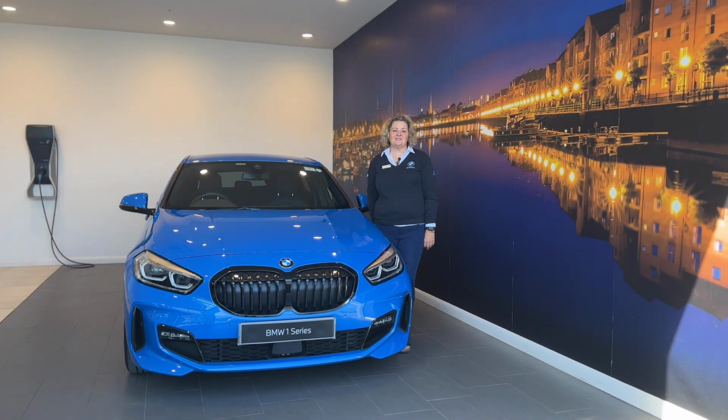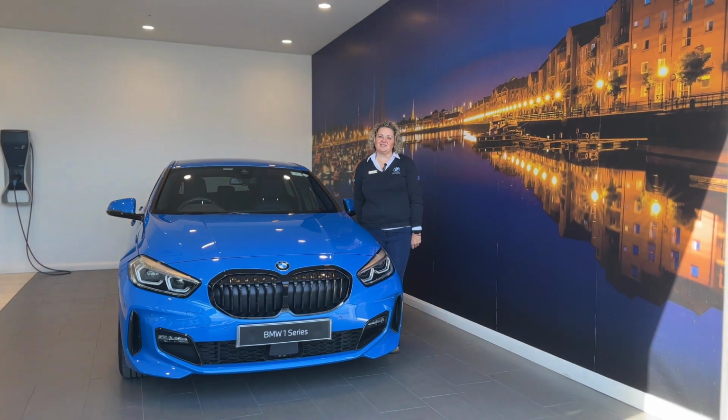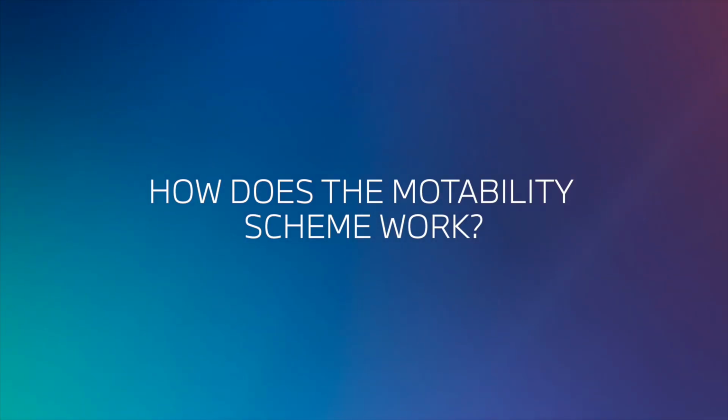We're really excited to welcome BMW back onto the scheme, so here are some frequently asked questions. The Motability Scheme allows customers to exchange the mobility part of their award to lease a car. It's a 3-year contract and you get 60,000 miles over that 3 years. Included in the Motability Scheme are your insurance and servicing costs. There's also help with adaptations which can all be fitted and done through your dealer.